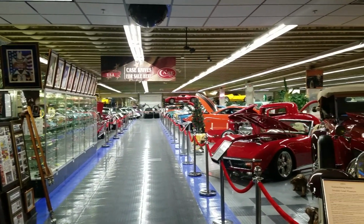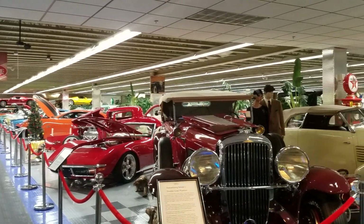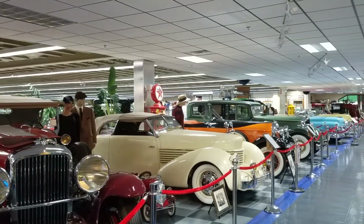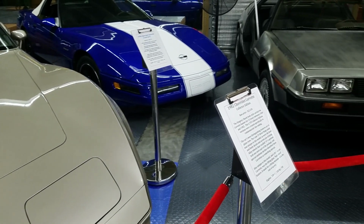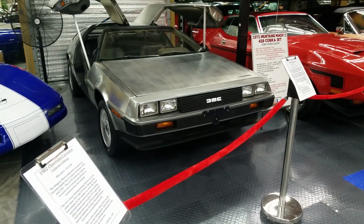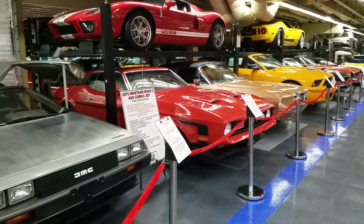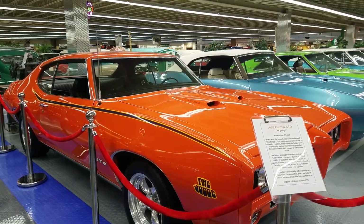Now, the museum currently has about 140 cars. Anything from the Duesenberg there in front of you that's valued at over $1.25 million to some more modern day cars, but all very unique in their own right. They all were pristine. They all look like they were right off the showroom.